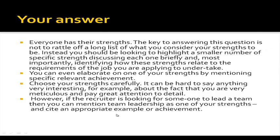So you can even elaborate on one of your strengths by mentioning a specific relevant achievement. Choose your strengths carefully. It can be hard to say anything very interesting, for example, about the fact that you are very meticulous and pay great attention to detail. But there are jobs which require this kind of skill, attention to detail.